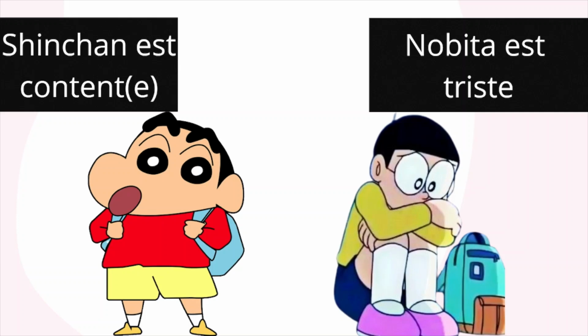Shinchan est content. Shinchan is happy. Nobita est triste. Nobita is sad. So for the word happy, it is content. If we are using the same word for females, let's suppose I want to use this word for Anushi. Anushi est contente. In that case, I am going to use an extra E in the spelling of content. In the case of Nobita est triste, the word sad is already ending in E. Triste. Thus, for the female also, we are going to use the same spelling.